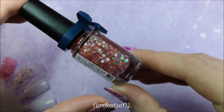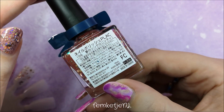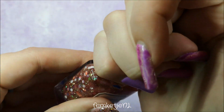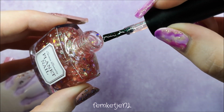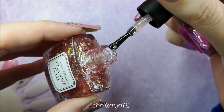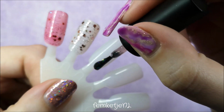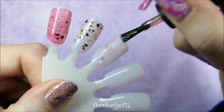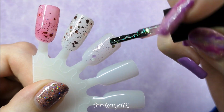Then the third one I got is a little bit of a light pink jelly base with some really cute glitter in there as well. Again, very multi-sized glitters in there, mostly just round or with these 6 little edges. I don't know how you say that in English, but yeah, it's really cute. A little bit multicolored as well. So you have those lighter greenish gold glitters, you have some really nice opaque white glitters in there. It's just the whole shebang.